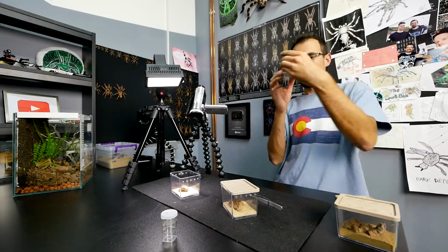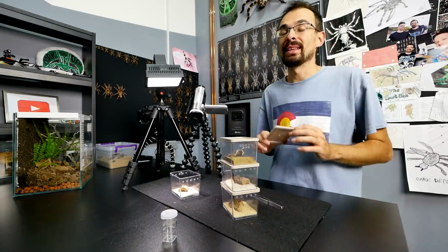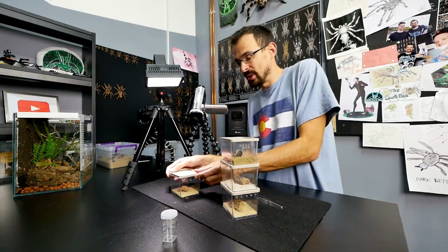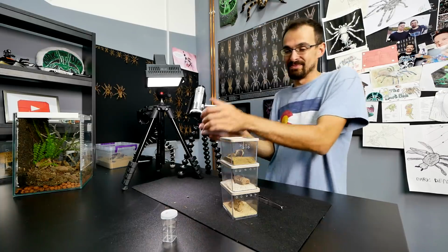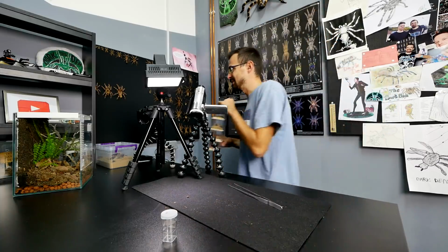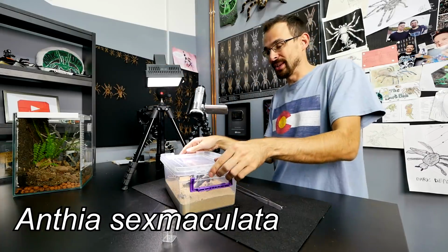And the rest aren't even outside. I know for sure if I remove their hide, then they especially won't eat. They're animals that get stressed really easily. So no, there won't be a deadly scorpion feeding video. But we can feed the beetles. We haven't fed them in a while.